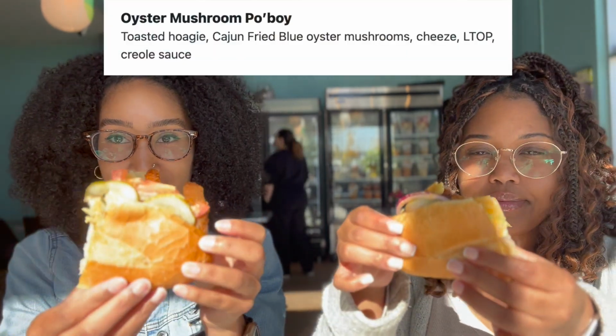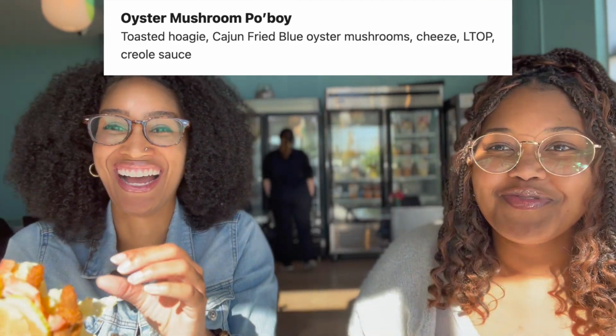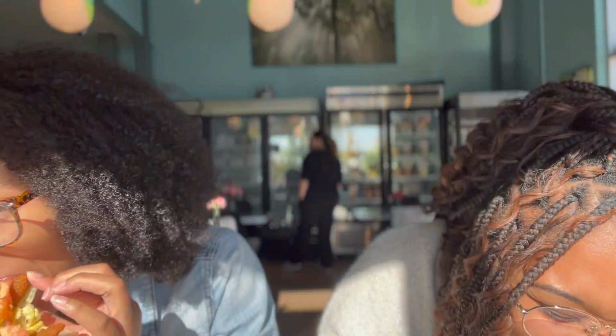So at this point we've lost audio, but don't worry, we are still gonna sample the oyster mushroom po' boy. And you know, we had to do a little cheers before we got started. Got into that bite, took a hefty bite, and you see the nods of approval. Moving right along into our second sandwich.